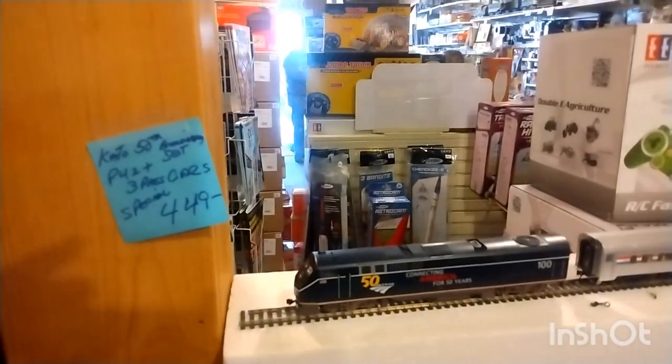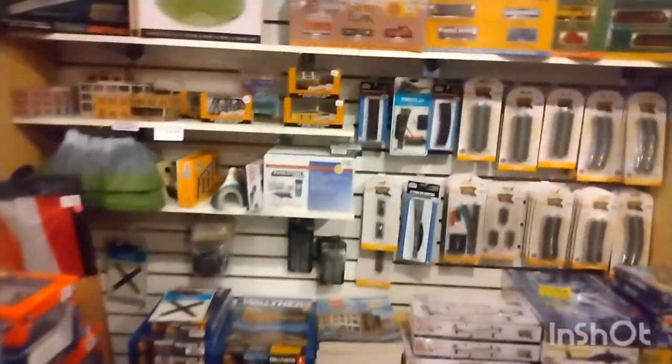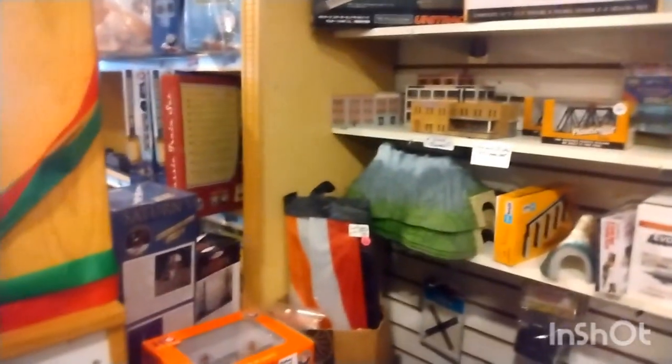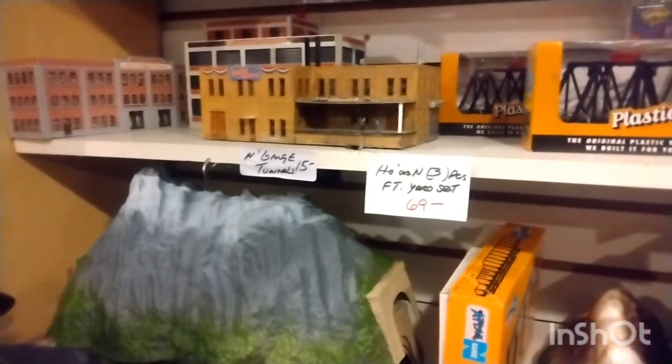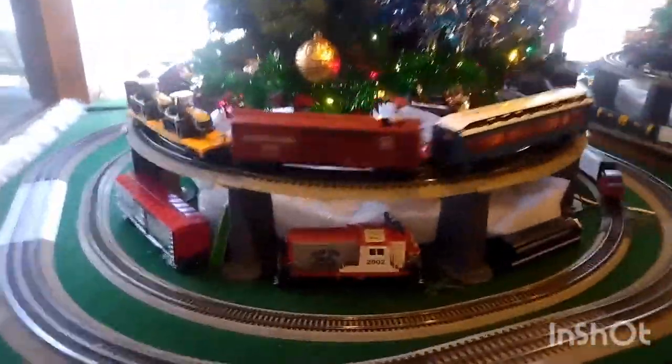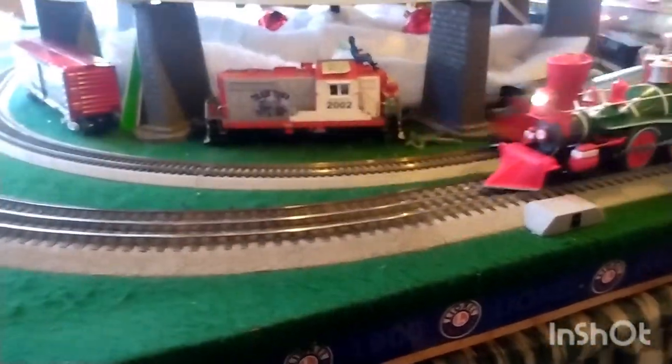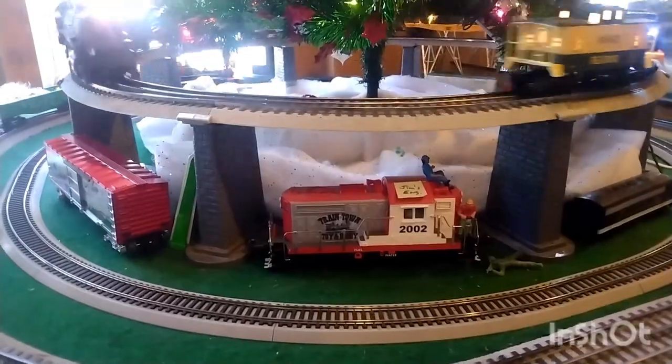All right, let's go get my engine. So this is a fully stocked store. Everything I need is right here, and then some. We got some boats right there. It's a full hobby store. What is this? This is HO. I think that's HO scale, and we're gonna check out a few little things. Okay. HO. Is that in scale? I guess it is.